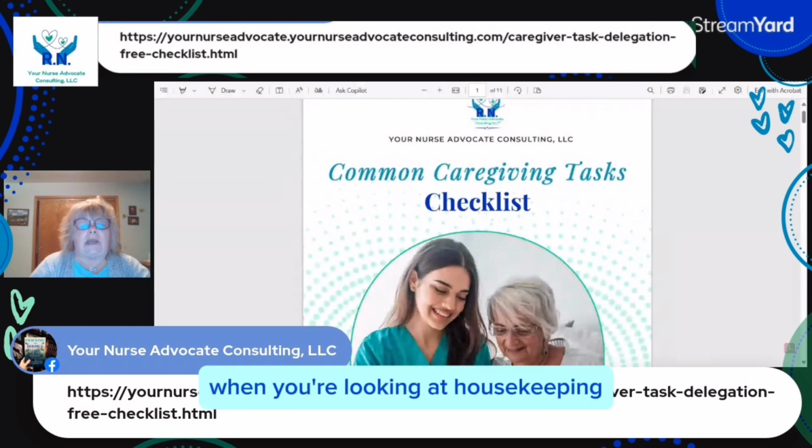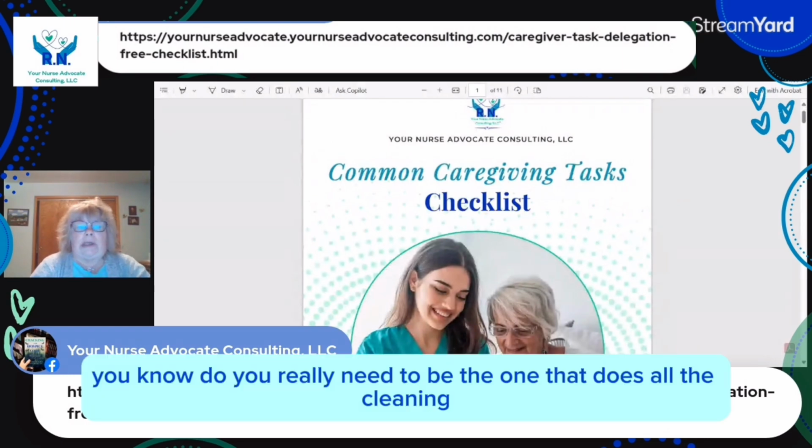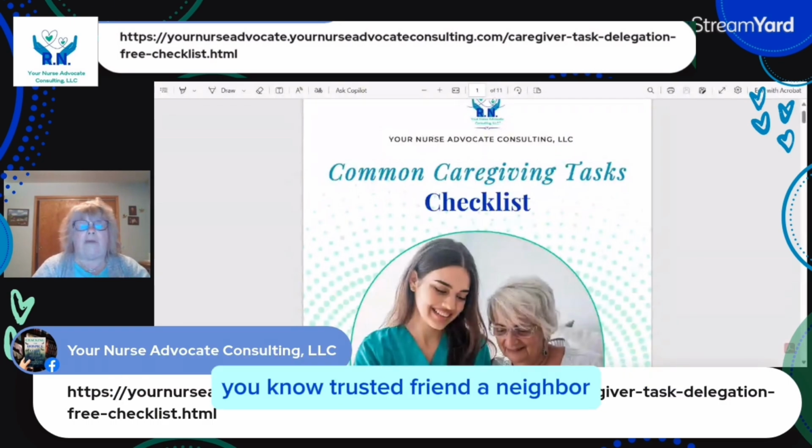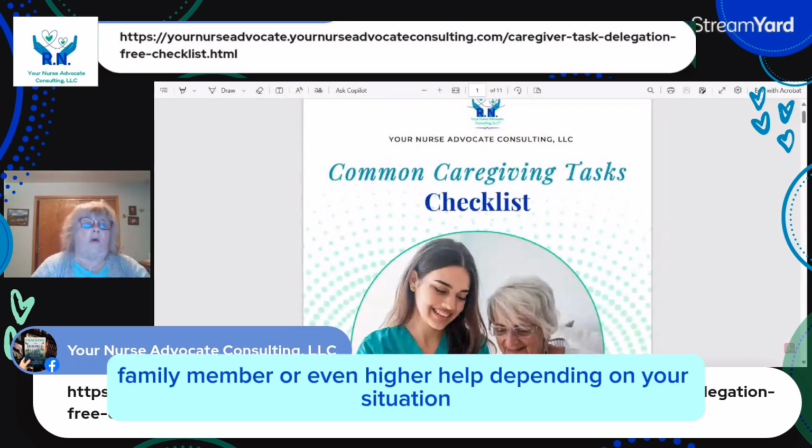When you're looking at housekeeping, do you really need to be the one that does all the cleaning, the laundry, and other household chores that can be easily delegated to a trusted friend, a neighbor, a family member, or even hired help?